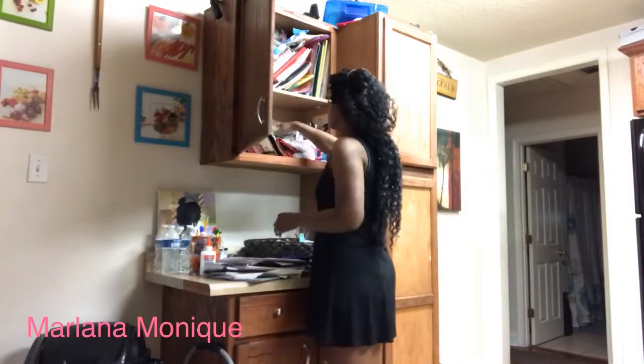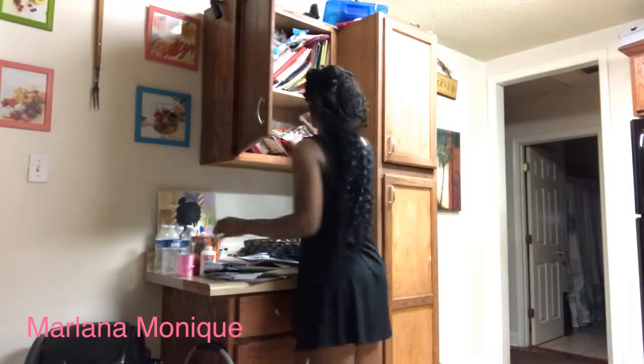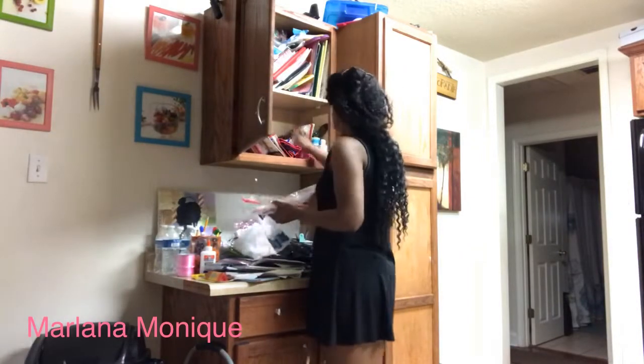As you can see, things are falling out. I don't like to open it because things fall out of there, so I've just been being lazy about getting it back together. So that's what I'm gonna do right now.